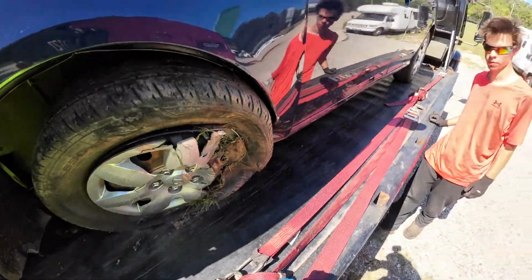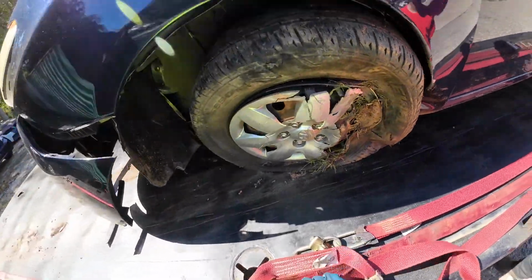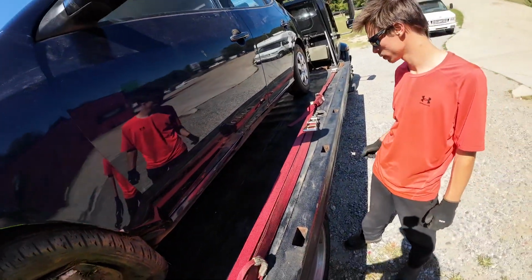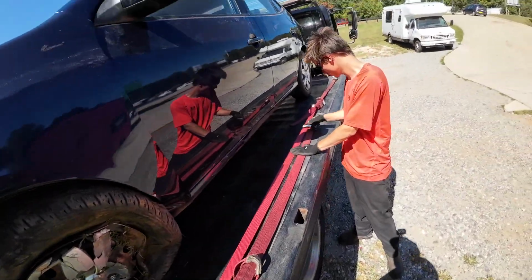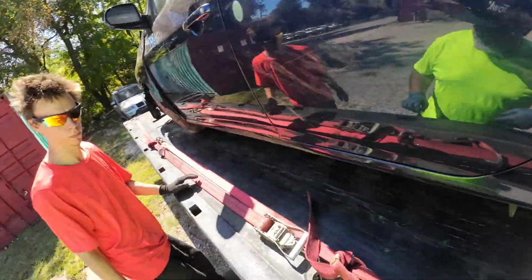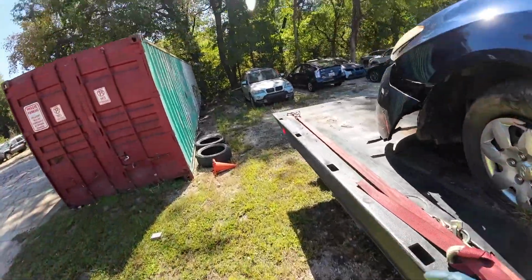All right, so now the steering wheel is locked in the straight position, which is what we want. So we're not gonna unlock the steering, we're just gonna shift it into neutral. Okay, so let's go on the other side.